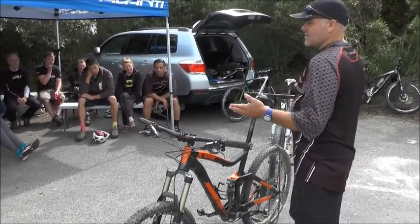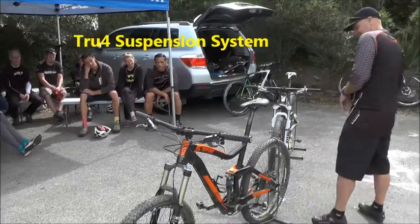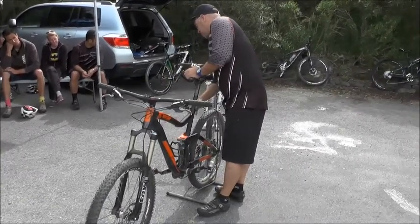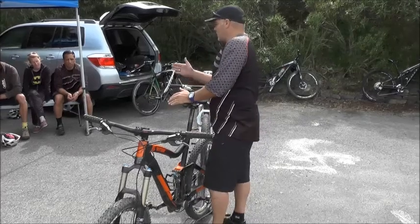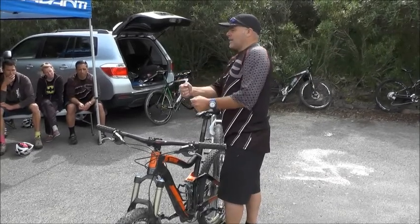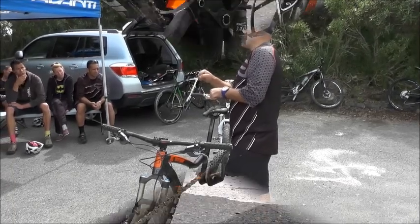I mean, who understands our suspension system? Who here knows the True 4 system? Anyone? No one can tell me? So that is really where we need the education. Our True 4 system is a 4-bar link system, and what that means is that the rear wheel works up and down in a near vertical path. So it's fairly neutral, and there's no chain growth when you're pedaling. If you're cranking up a hill in a certain gear and you hit a bump, there's no feeling of kickback in the pedals, no feedback from the chain.